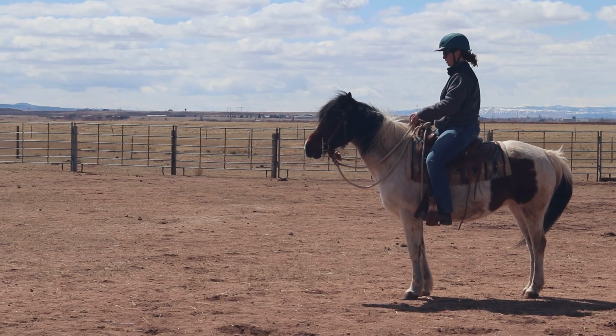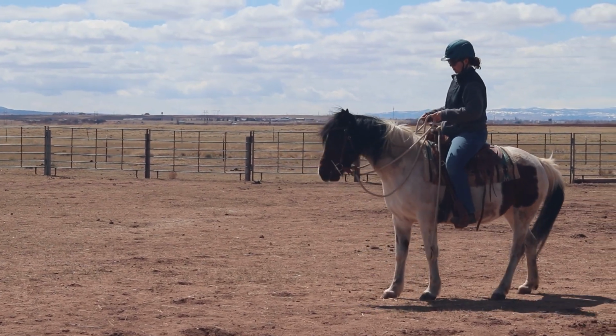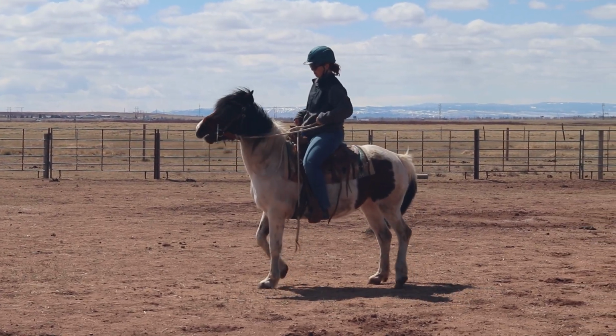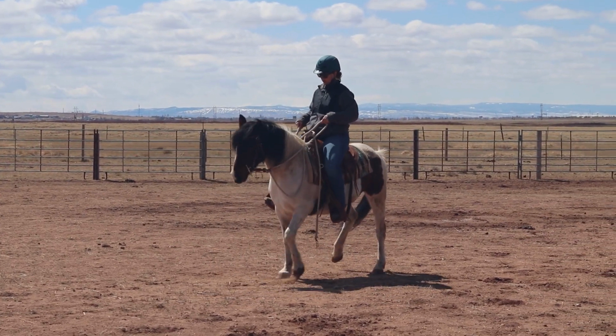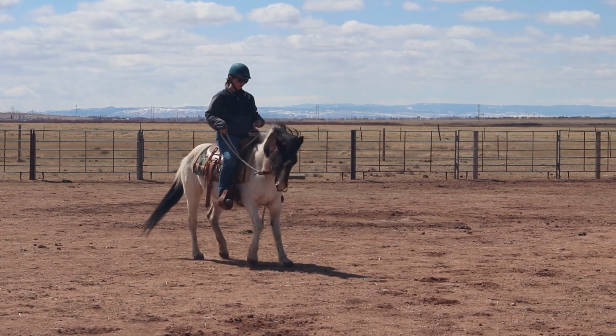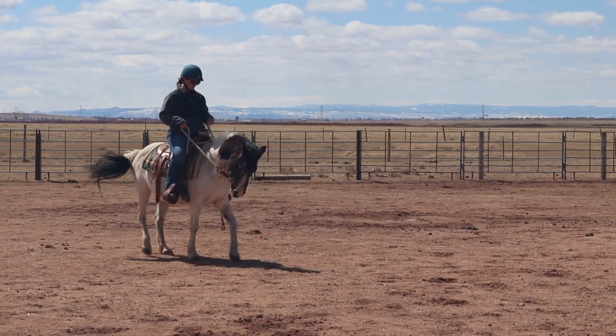So nice soft stop on soft rein there. So you can see she's capable of it. She does have energy today, but it's in there. A little bit of fuss, and you can see that's where some of that greenness is coming out, but also her temperament that she likes to move.